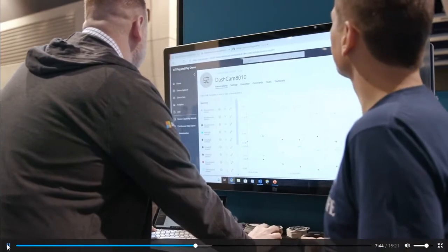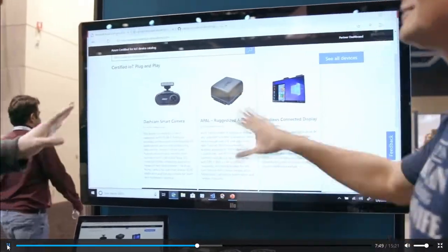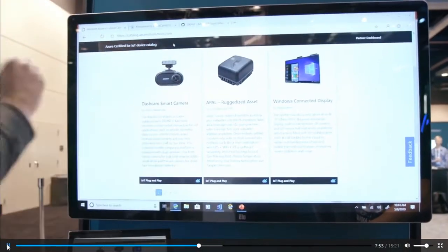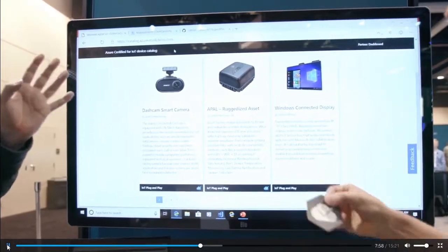Okay, so if we look here at the device catalog, you'll see at the front page, catalog.azure-IoT-solutions.com. That's live now. If you go to the front page, we prioritize what we're calling certified ready devices for plug and play. Plug and play isn't released, but we have 17 launch partners.